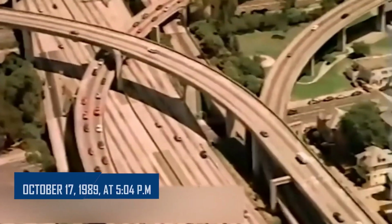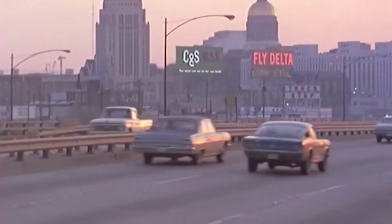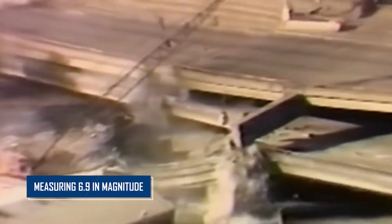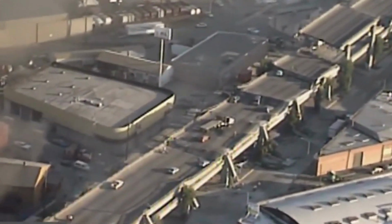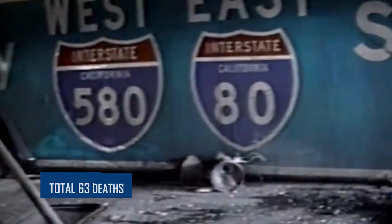On October 17th, 1989, at 5:04 p.m., the San Francisco Bay Area was rocked by the Loma Prieta earthquake, measuring 6.9 in magnitude. Among the most devastating failures during the disaster was the collapse of a 1.4-kilometer section of the Cypress Street Viaduct, a double-decked freeway in Oakland, California. The collapse resulted in 42 fatalities, more than half of the total 63 deaths caused by the earthquake.